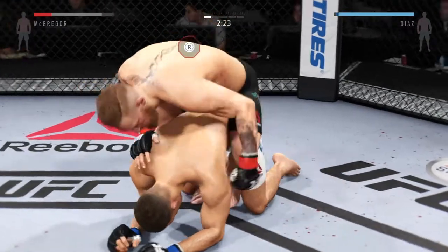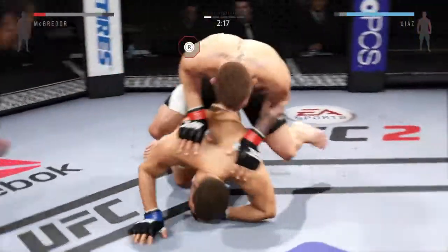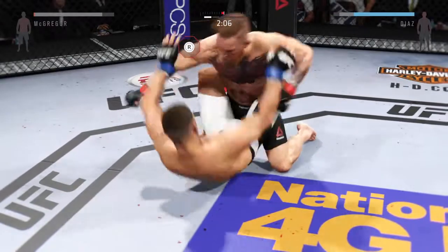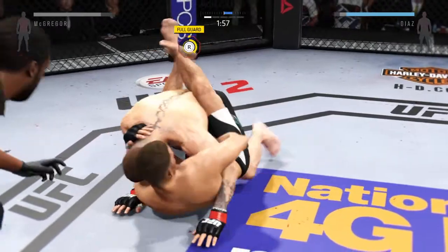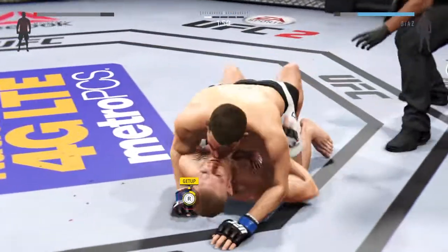Look at his position now. Big punch with the right hand. In half guard position. He lands a huge elbow to the head. He does have full guard here, which is still dangerous. Let's see what he can do from here.